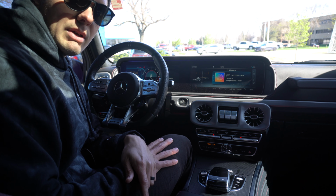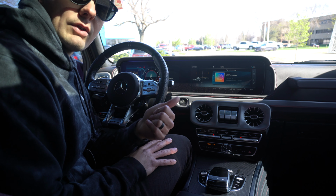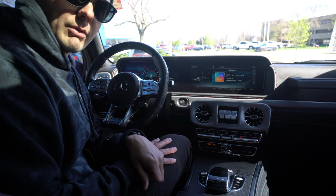But if you want MBUX, you're probably going to have to wait for the subtle update that's coming to 2023, or maybe been pushed to 2024, that will also bring you a mild hybrid system along with your MBUX. Still a pretty good system, but just not the most modern one that Mercedes offers.